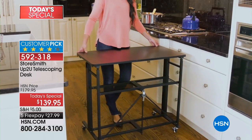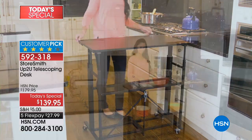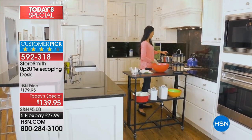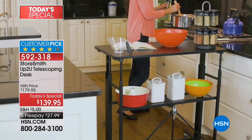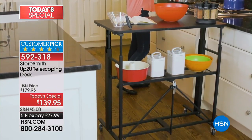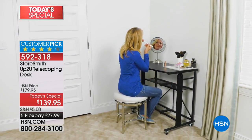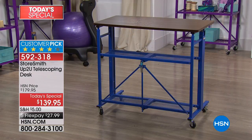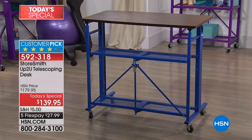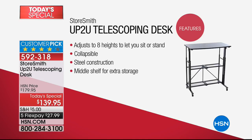No hunching over, no slumping. Once you put this together, and literally it takes seconds, look at that. You can adjust the height to match the countertop in the kitchen. You can adjust the height to match exactly where you want it in the office of your home. If you want a little bit of extra space, a little bit of extra storage, this is a great solution for you. And again, this is from StoreSmith. We call it the Up to You Telescoping Desk because, Shannon, even though it's more than just a desk, we say up to you because it'll fit your body. It will, which is big.